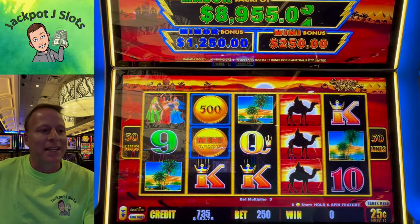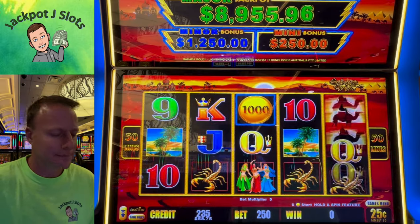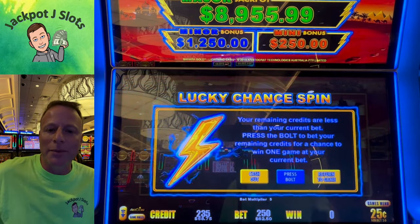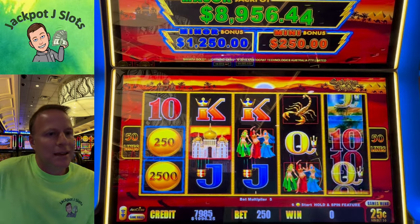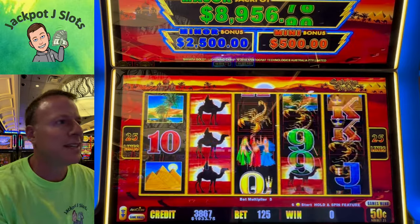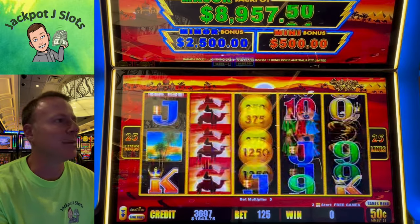I'm going in my pocket now for the ticket because we have like two spins. Ugh. All right, good warm up. Expensive warm up. Let's just go 50 cents, 62.50. Bring those huge orbs now. What about a 7,500 orb? How about a free game? Anything. Come on.